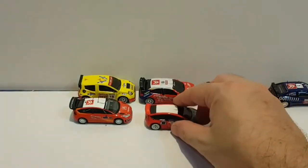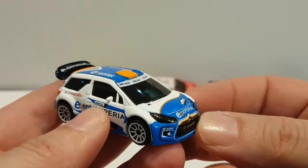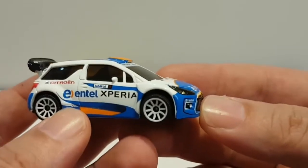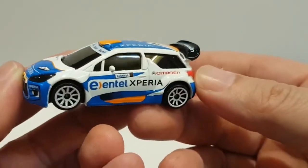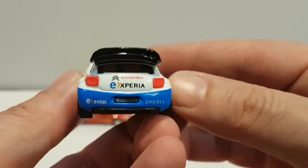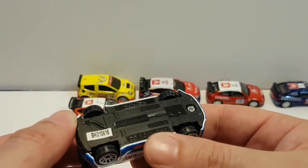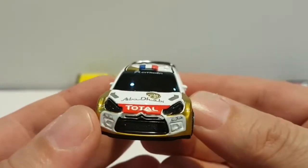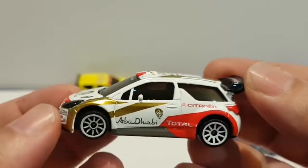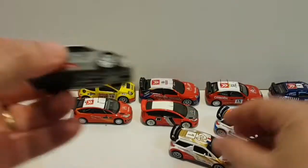And then going back to Majorette, I have a few DS3, and those have been competing from 2011 to 2016. And since 2017, now Citroen is competing with the C3 WRC. Those are also 1/57, 1/58, and I have also this one, Abu Dhabi. I really like the work they did on those. Another Abu Dhabi one.